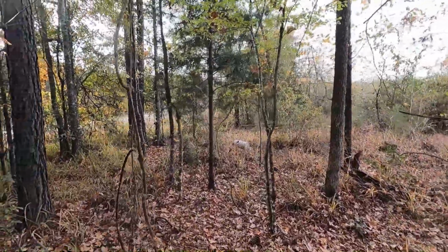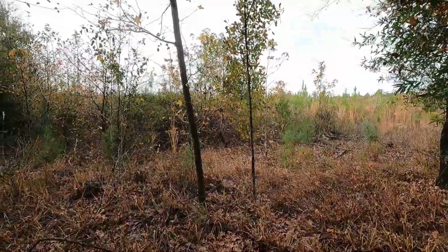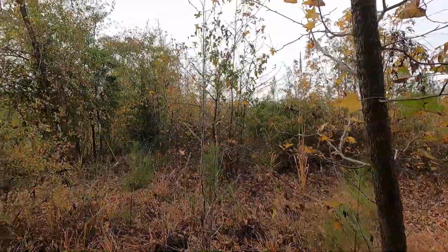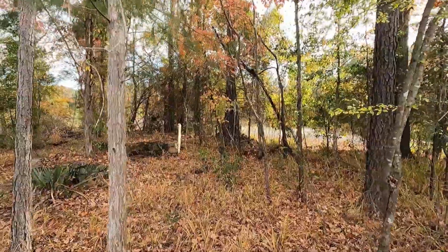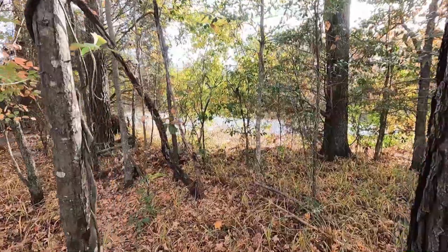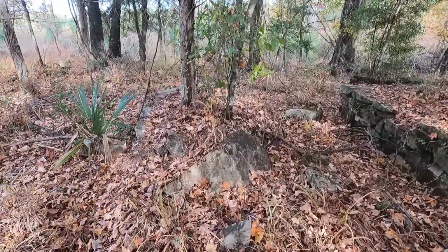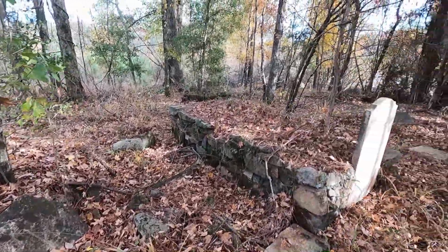All right, I'm just checking the perimeter of the cemetery before we dive right in, to get the layout. It looks like it ends right here. You can see where they clear cut around it. And this is on a very tall hill. Cemeteries were often on hills, and this one is no exception. Okay, that's definitely going to be one I should have brought the flashlight for.